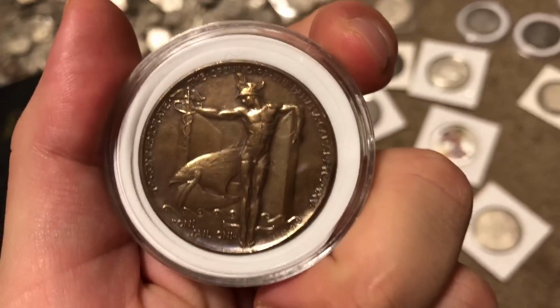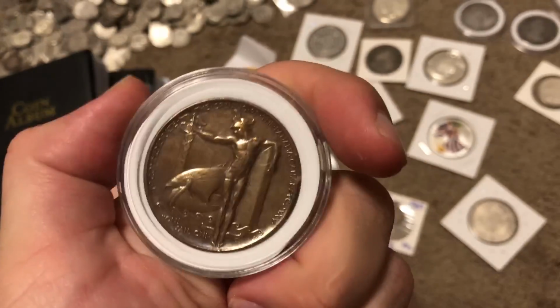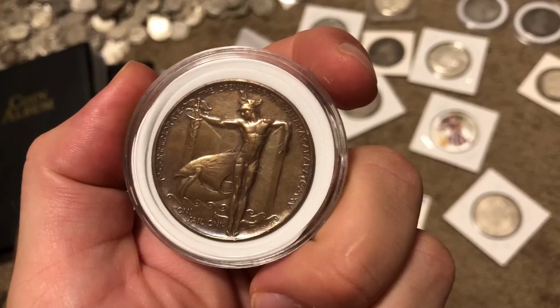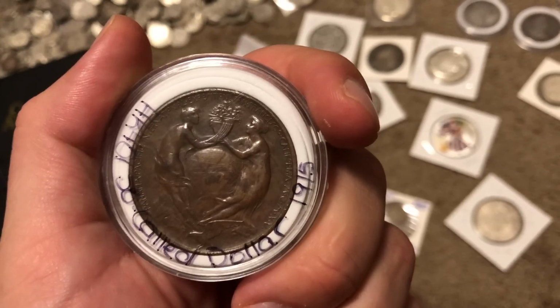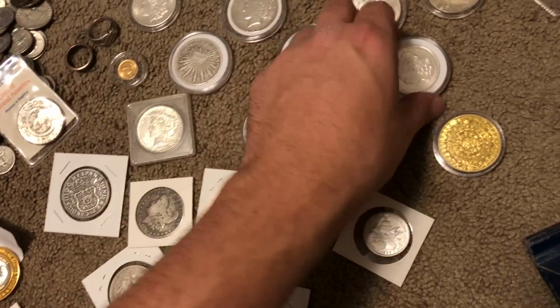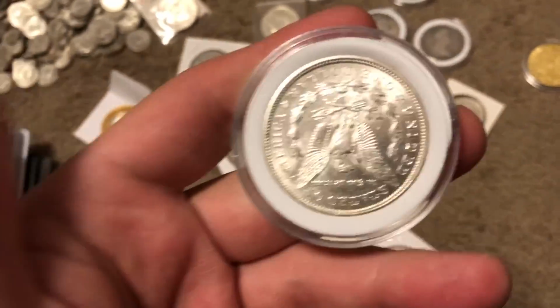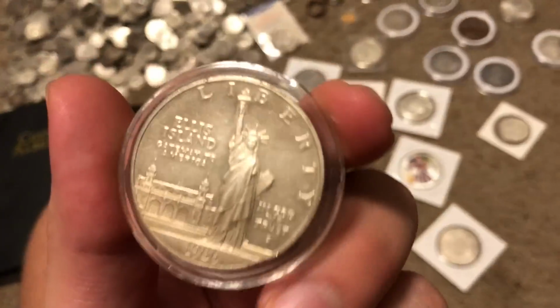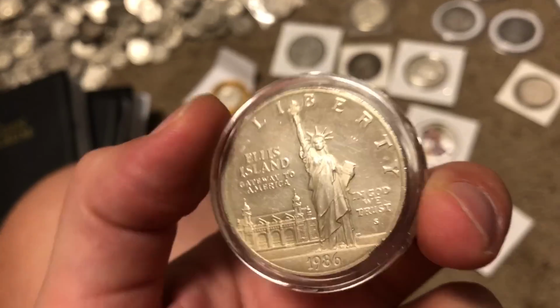This is a medal that I found to commemorate the opening of the Panama Canal. I've got a couple more Morgan dollars. Nothing special about them. Denver Mint. I actually really like this commemorative half. This was in a junk silver bin because it has a dented rim there.